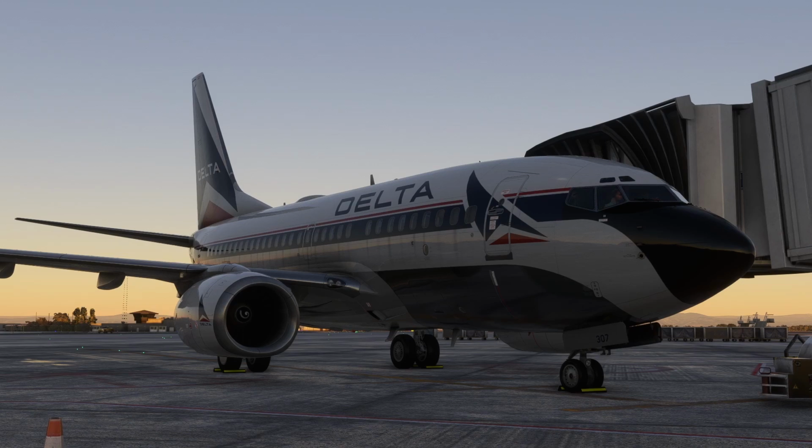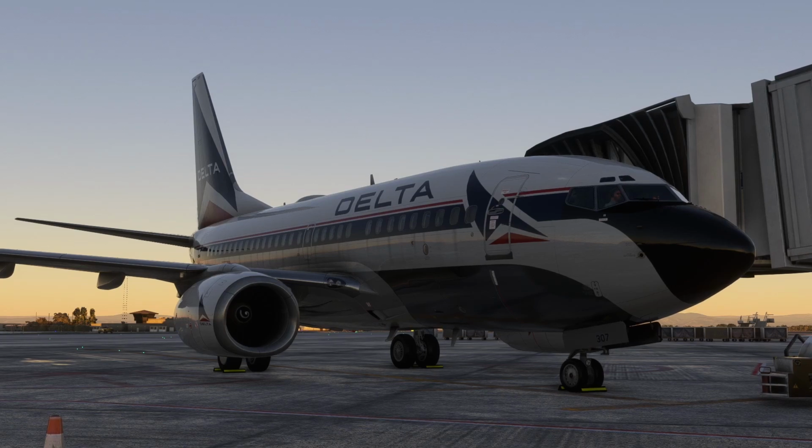But here we are, and I would like to welcome you guys to the PMDG 737-600. And today, we're at the Denver International Airport. We're looking to take this bad boy over to SeaTac in Seattle, Washington. Should be about 2 hours and 15-ish minutes from wheels up to wheels down. So with that, let's go ahead, hop in the airplane, and go over our flight.